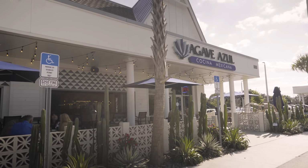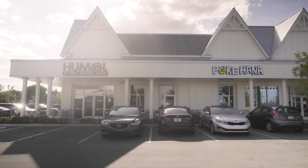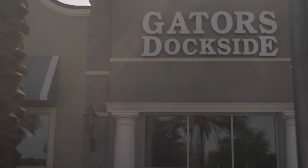So on the west side of Windermere, in those plazas there, some really great places to eat are locations like Agave Azul. There's also Clean Juice, which is one of my favorites, as well as Humble, which is a vegan spot. And then of course you can have places like Gators and Greek restaurants and things like that.